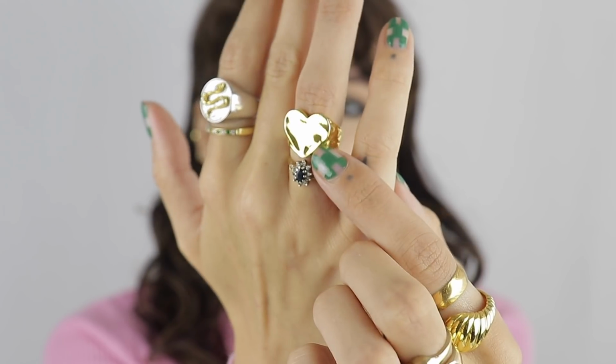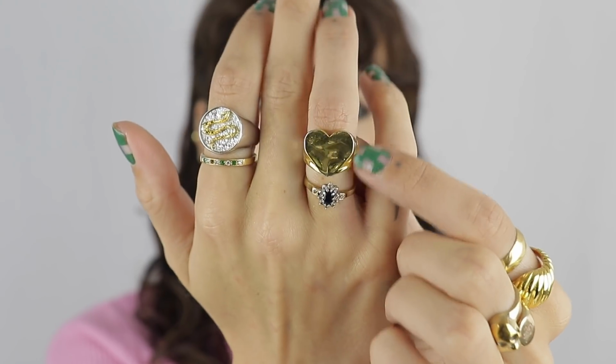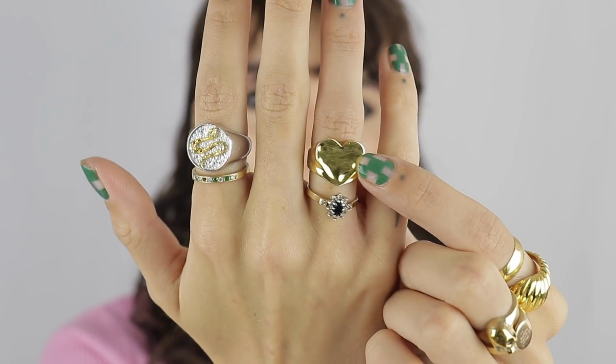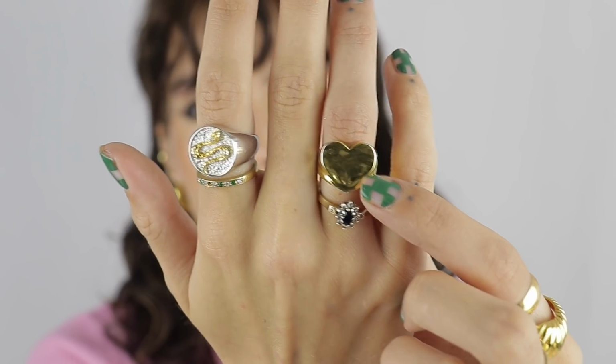And then on this finger I've got this hammered gold signet ring shape again, quite a nice chunky shape. I did that in silver as well. Quite a lot of these pieces have options of gold and silver. I really like the hammered effect on it. It just adds a little bit more interest to quite a simple classic design. These are the ones that I wear the most often. Oh my god, look at my little swatches. And yeah, I just love these.